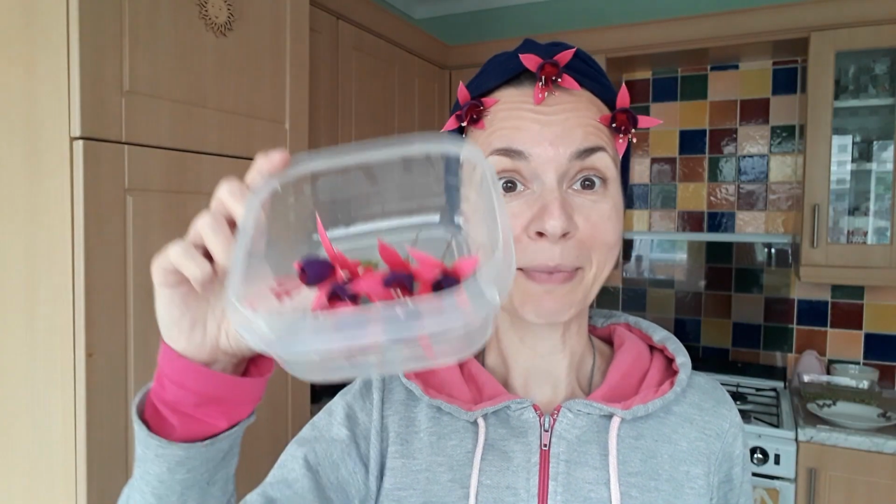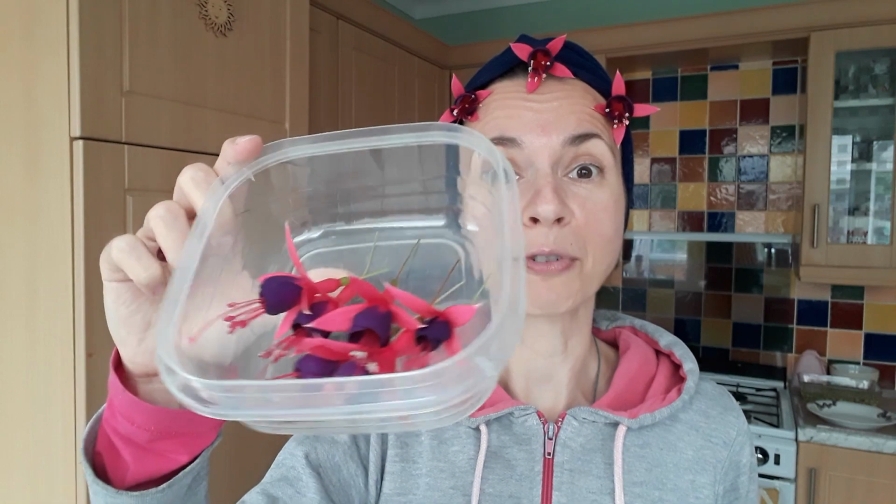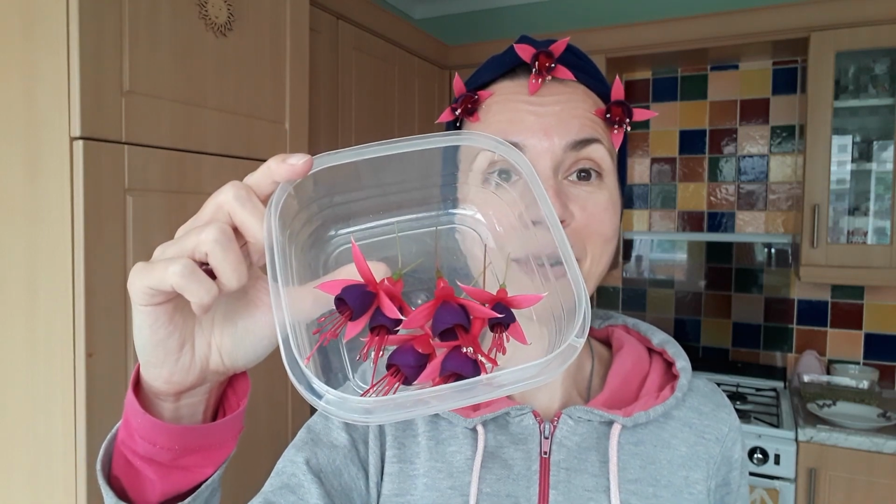Okay, I'm back in my kitchen. I collected a few of the flowers which I'm gonna keep in the fridge and use in my lovely food. And here I've got one of the berries. So this is what it looks like when it is ripe, and you can eat it.